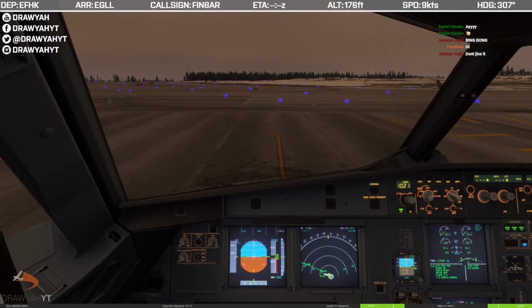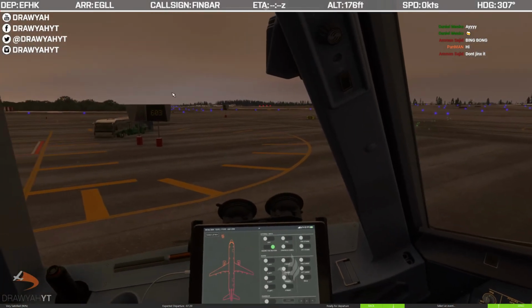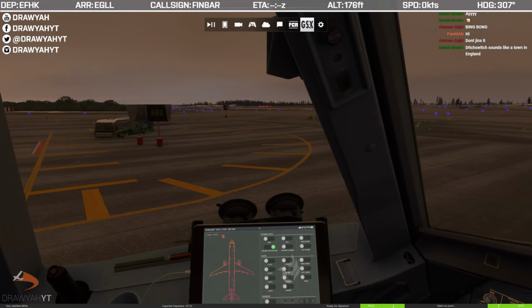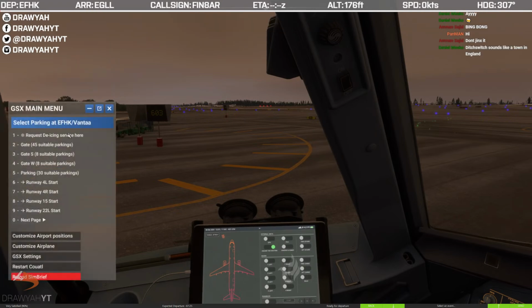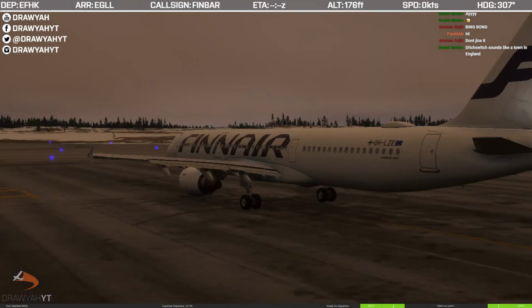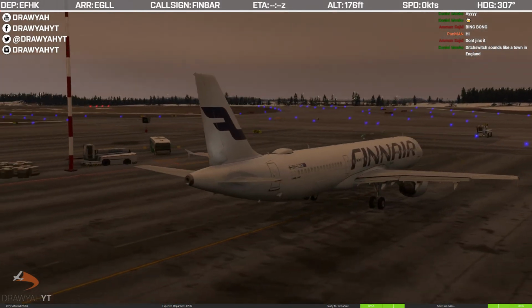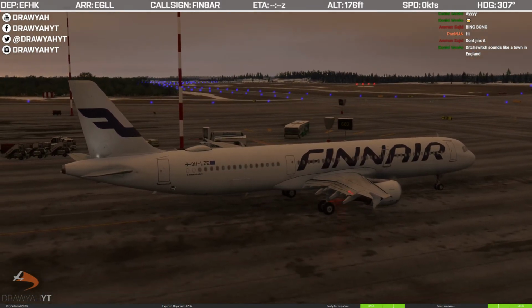Right, hold position, parking brake set. That screen would now turn bright red saying stop, parking brake set. The icing vehicles are coming now. Icing vehicles on the way, thank you. This switch sounds like a town in England, fair enough.